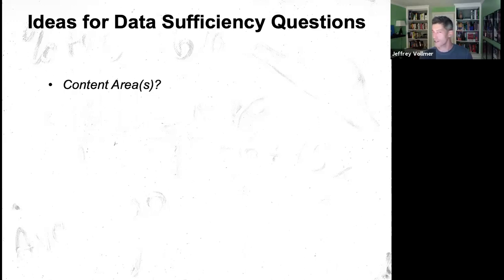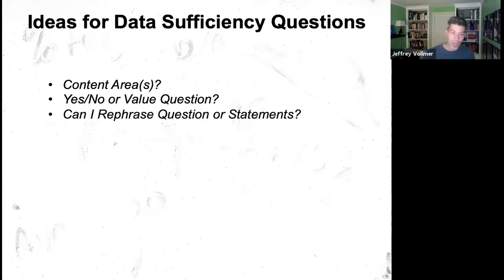Now, are you actually doing this when a new problem hits the screen? So some things I'm thinking of here are what type of question is this? Besides data sufficiency, is it a yes-no question or is it a value question? And then you can build on top of that. If it's a value question, is it the value for a single unknown variable, or is it a combo question? Is it like, what's the value of 2x minus 3y? Because those are a little bit different than what's the value of x. All right, so single unknown or combination of unknowns.